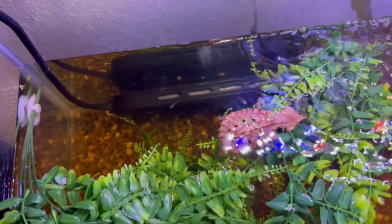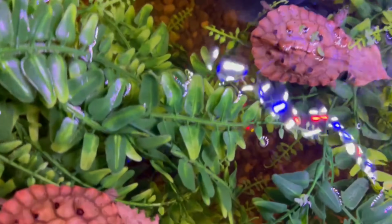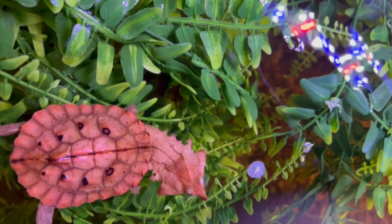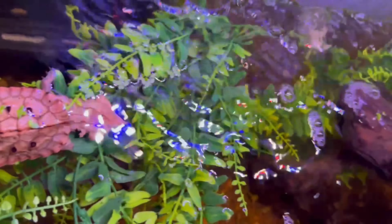All right, quick update on the Matamata turtles. Look at those guys. How pretty are those guys? It's the prettiest turtle. They're freaky looking, but they're definitely pretty. They definitely hang out on top of the plants. They'll hang out on top of the platform.